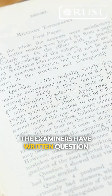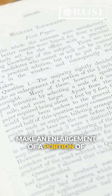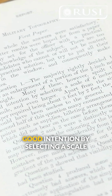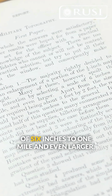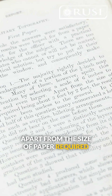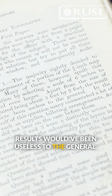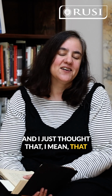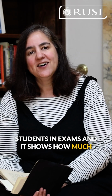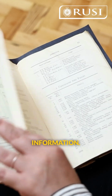The examiners have written, question 1: The majority rightly decided to make an enlargement of a portion of the half-inch map overnight. Many of these, however, spoilt this good intention by selecting a scale of 6 inches to 1 mile and even larger. Apart from the size of paper required being about 3 foot by 2 foot, the results would have been useless to the general. And I just thought that could be said today of probably students in exams, and it shows how much also hasn't changed, and also the focus on practical information.